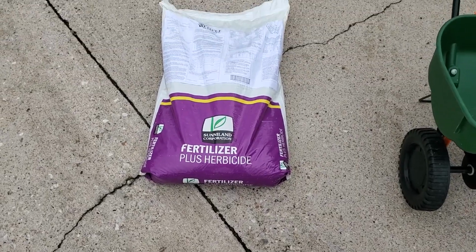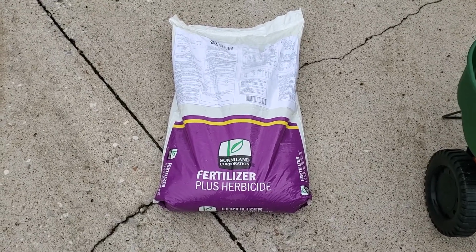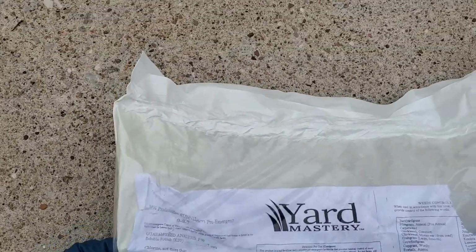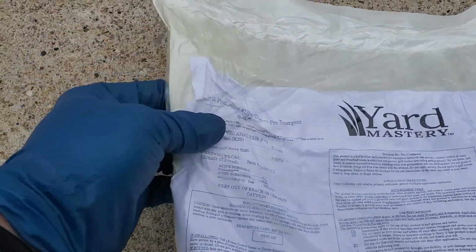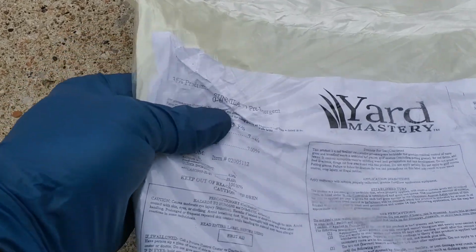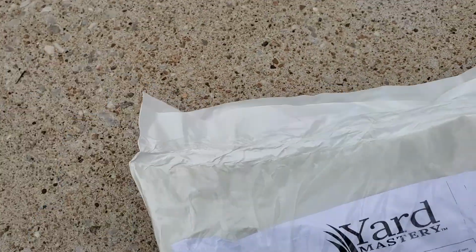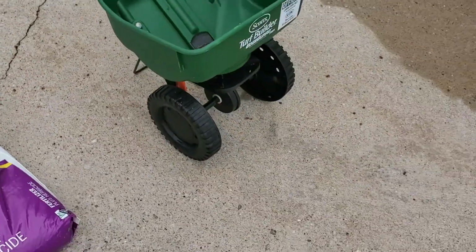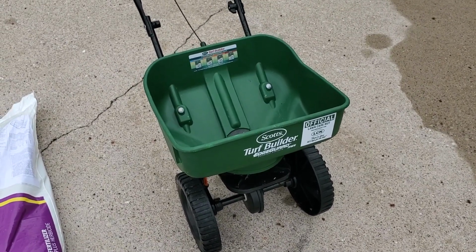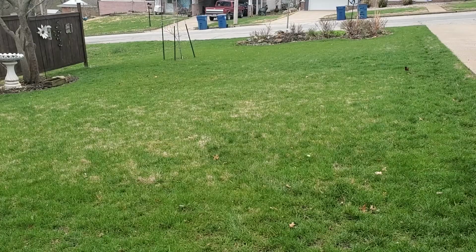All right, so I got this off of the Lawn Care Nut store, the online store. The label's kind of crumpled up here, but it is a 38% prodiamine, and it's a pre-emergent with a 0-0-7. I think you can see that. I have the Scotts EdgeGuard spreader, so we're going to set that at a 5.5 setting, and then we're just going to run it out. So not much to it. Let's get to it.